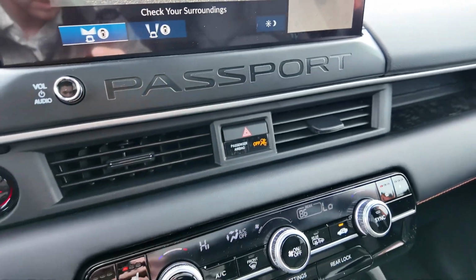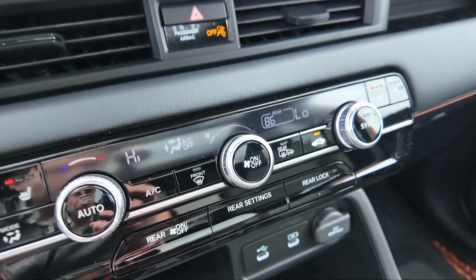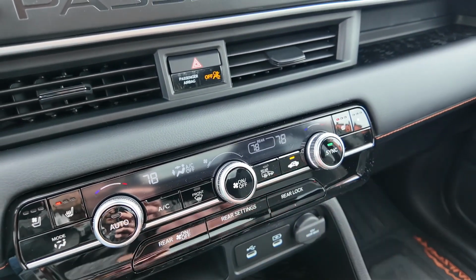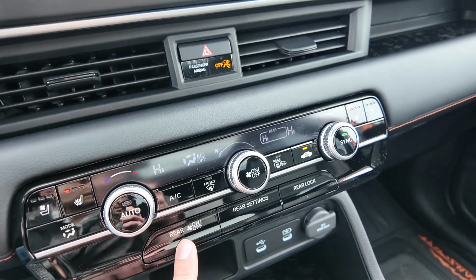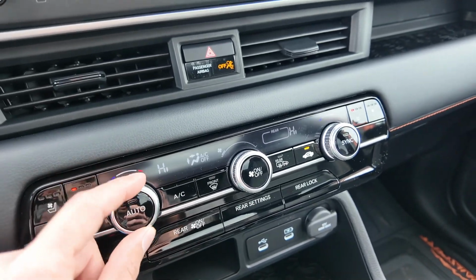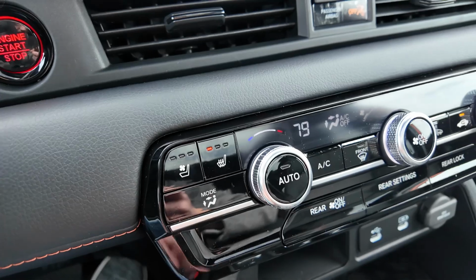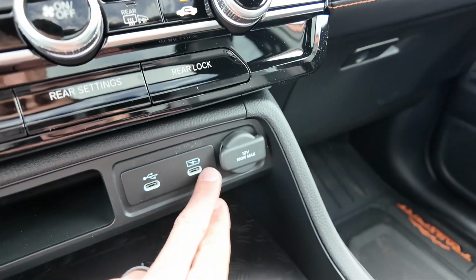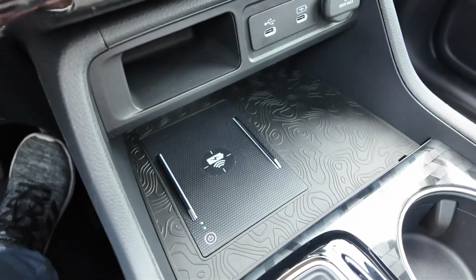You have the Passport name written out, a couple air vents, physical climate controls are all down below, fan speed in the center. You have dual zone temperature, you can easily sync everything, air conditioning, and then rear, you're able to make their adjustments as well. Heated and ventilated seating, all the different zones, very simple to operate everything, a couple plugs and storage, and then wireless phone charging.